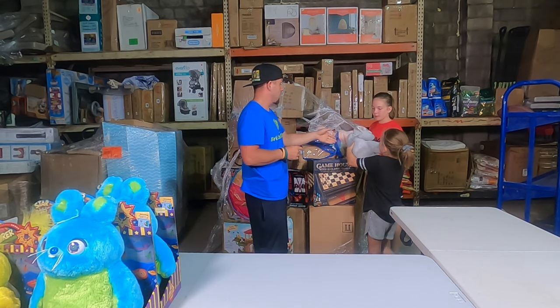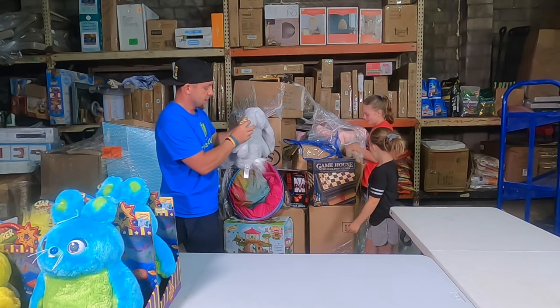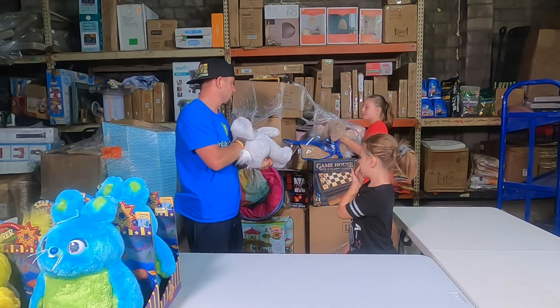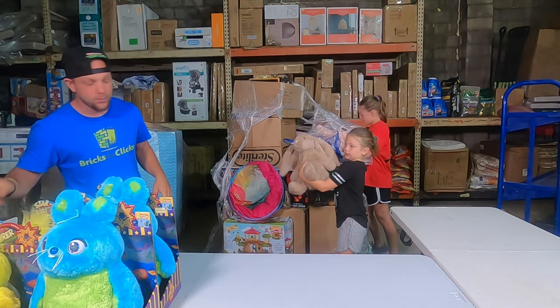Next, plush. Oh, look at this little cute guy. Don't drop it. Originally $14.99, he is new, he has his tags on him. Would you guys buy him? Yeah. We also have a brown bunny.